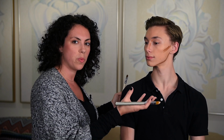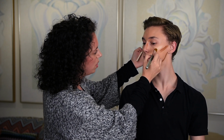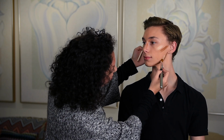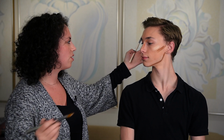Your highlight is gonna be lighter than your skin tone, and you're gonna put it where you want to bring out. So we wanna pronounce his cheekbones. We're gonna go right onto that bone. Again, you're gonna stop at the corner of your eye. Your jawline, follow your jawline to your chin, and then the bridge of your nose. Look this way.